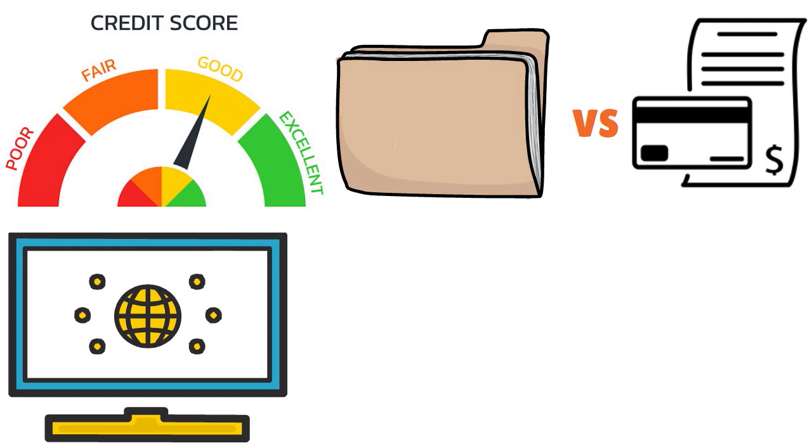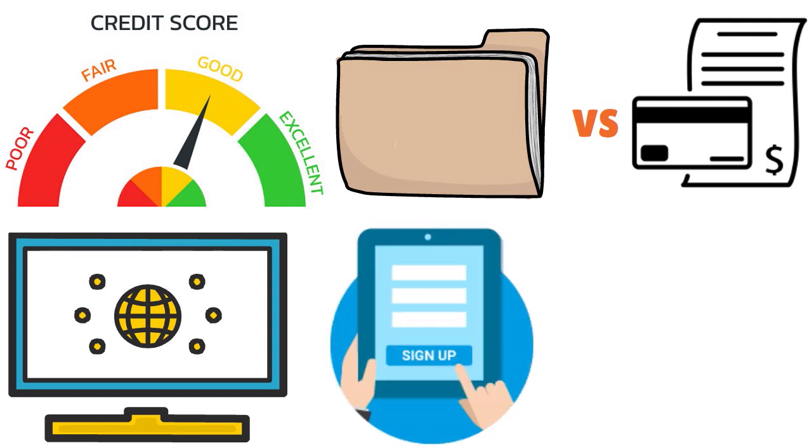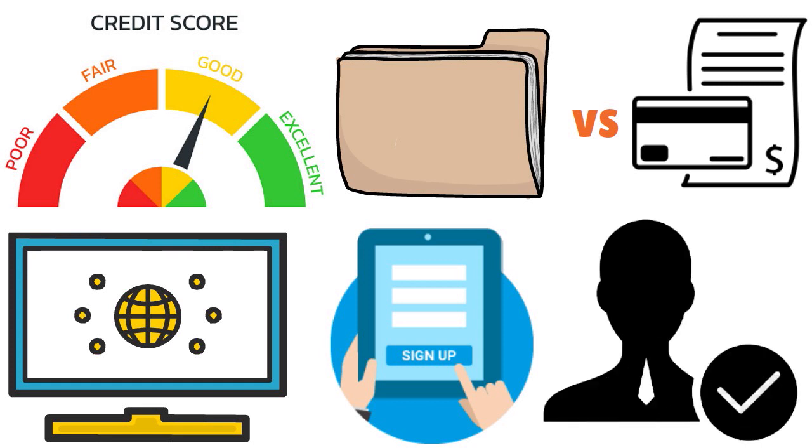And how do you do this? You can actually just sign up with those services. For annual credit report, you can sign up also, or you can go to the website, and you should be doing this more often. Experts recommend that you check your credit score at least twice a year, or before applying for a loan or credit card.